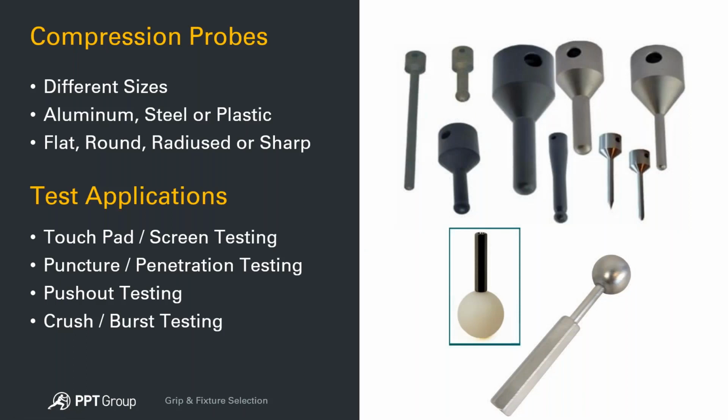Compression probes, on the other hand, have the same requirements. They come in different sizes depending on the type of sample being tested, and these can come in aluminum, steel, plastic, or Delrin. Sometimes they're even 3D printed if it's a really sensitive sample that requires very minimal forces, and these can be flat, round, radiused, or sharp. You might test to an ASTM or ISO standard that requires a needle puncture or penetration test. Obviously, a flat-faced probe is going to push and not necessarily puncture, so you're looking for something that might have a sharp edge.